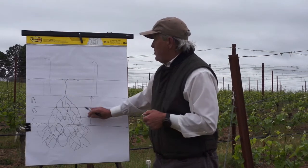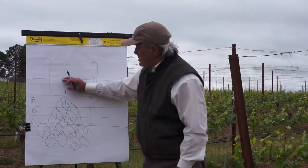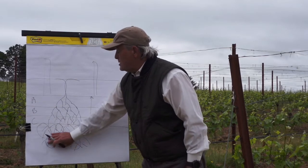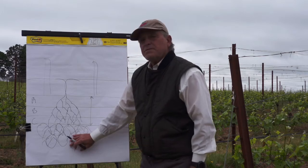So again, in our area, this is a typical profile. Once we get here, the soil series, right? This is a soil series. Once we get here, we begin to see really amazing qualities in our wines.